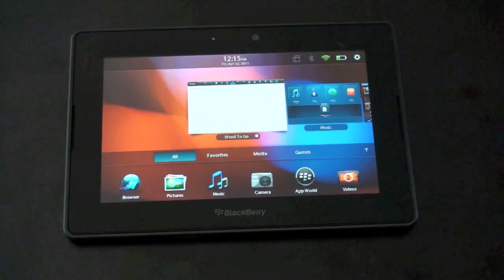If you need some of those features that are missing and you want to see how the whole tablet market plays out, especially with all these new Android tablets about to hit, you may be better served waiting.